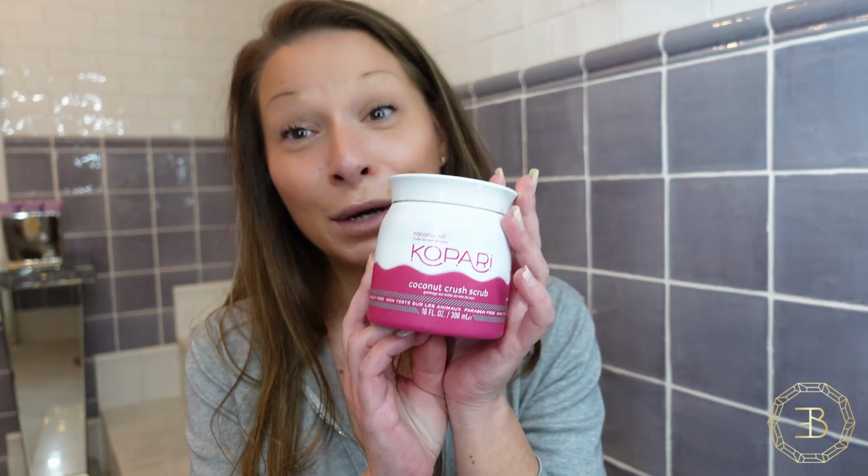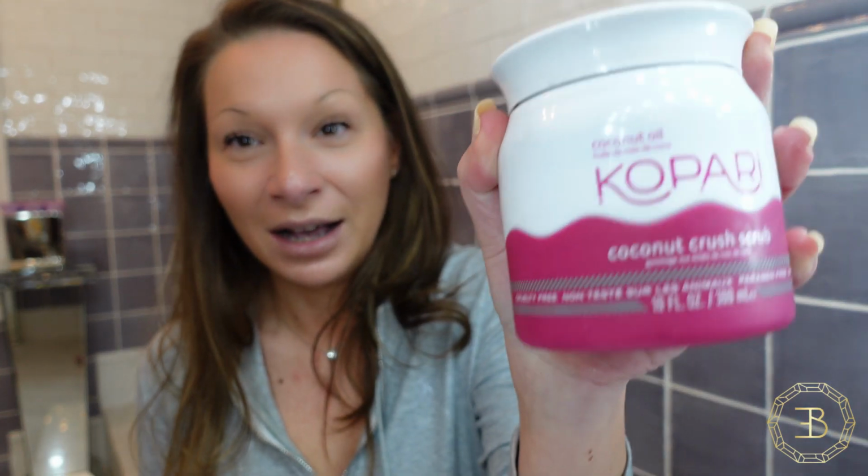So that's that one. And then the very last one that I want to talk about, and this is going to be shocking to some of you, is this one right here. It's the Kopari coconut crush scrub with coconut oil in it. I don't like using coconut oil. I don't use it on my face or on my hair. I don't like using it in any comedogenic areas of my body where I would like to break out.